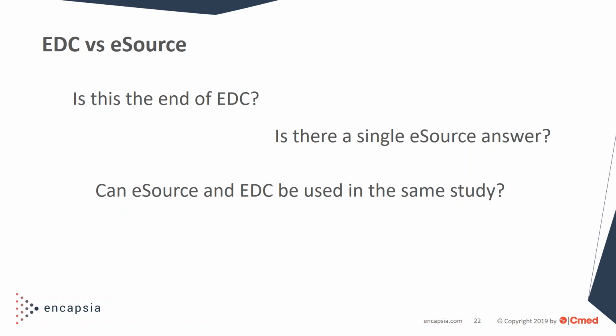But there are other considerations. It's not only about the technology. For example, it's got to be clearly defined in the protocol what data is eSource and what's EDC. So even before these CRFs are built within whatever system you choose, there should be a clear understanding and picture of how the data is going to be collected.